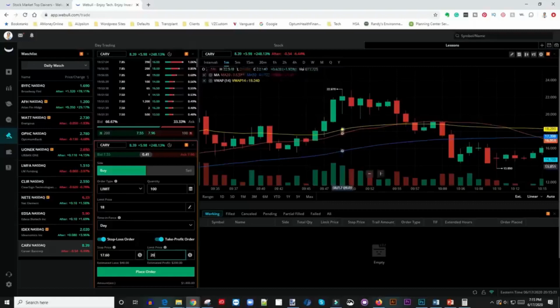So once I go in, I put my stop loss. As soon as this thing breaks, let's say I go in at $18, it goes up to 19. Oh, I'm gonna move my stop loss. So I just edit the order and move my stop loss. Now from 17.60, I'm gonna move my stop loss to $18. So at that point, if this thing pulled back, I'm gonna break even. So I'm not gonna lose money on this trade.